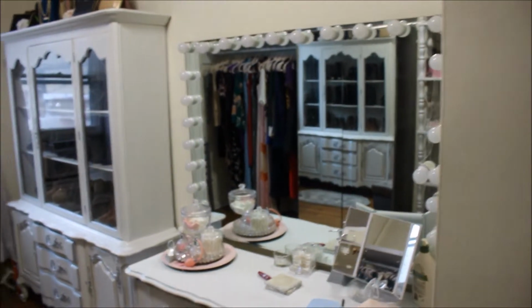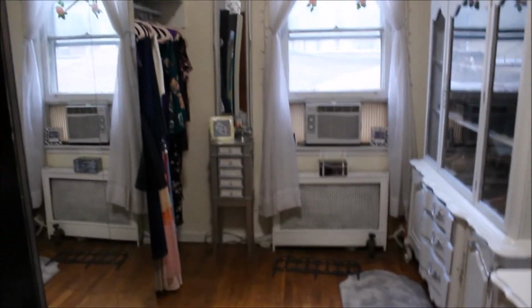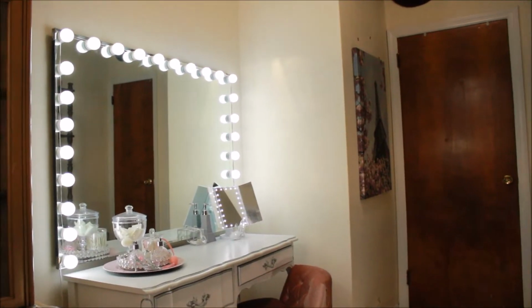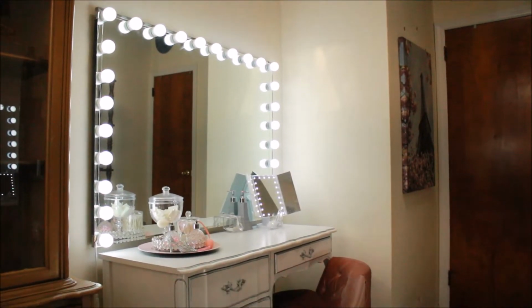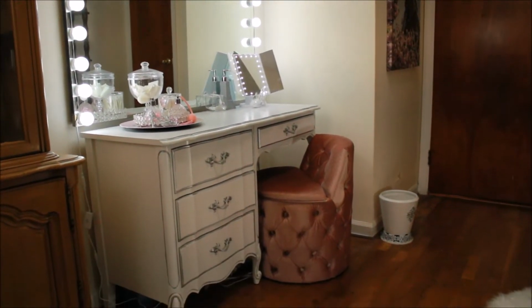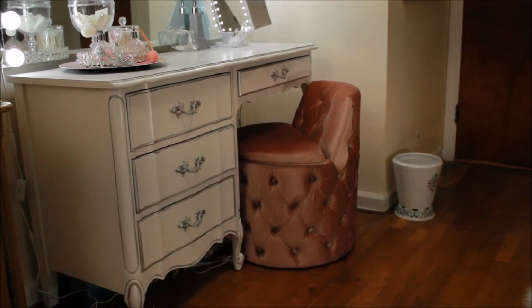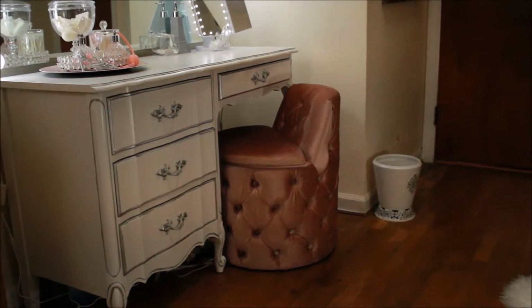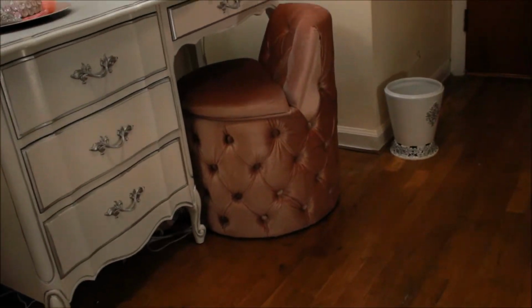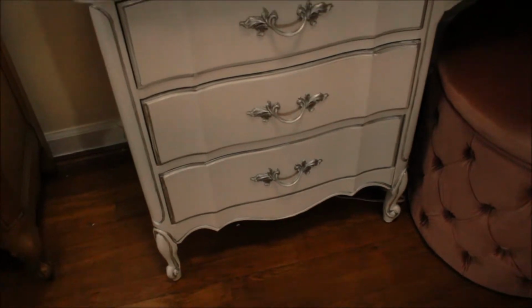And there is the mirror that I made. I have a YouTube video on that. I will link it. So here goes. You can see the lights are from Amazon. The mirror I thrifted for $8. I also thrifted this desk and painted it. And the chair is from TJ Maxx. I can link it down below if it's still available. I have my matching garbage pail because I'm a weirdo. Here's some of the detailing.